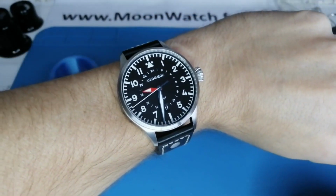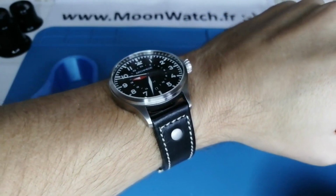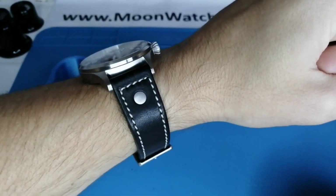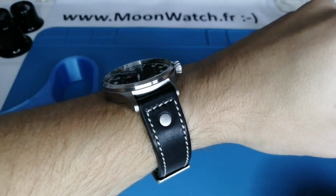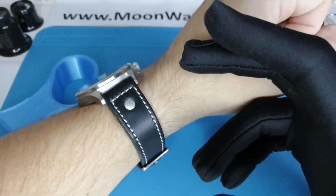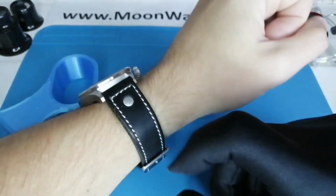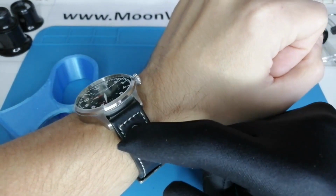The Archimede Pilot GMT watch is mounted on a black calf leather strap with rivets. The stitching is white, which harmonizes quite well with the dial and the rest of the watch. On Pilot and Flieger watches, it is quite common and usual to find riveted straps. So, honestly, I have to say I don't like riveted straps at all. I don't see the point.